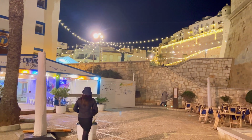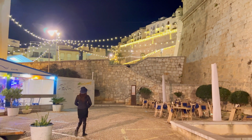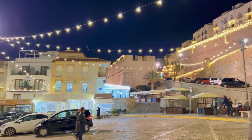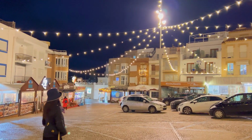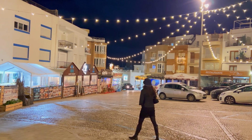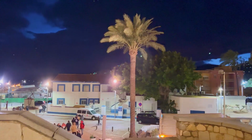Time for a little secret now. Beneath the streets and buildings of Peniscola's old town lie a network of hidden tunnels and passageways. And these ancient pathways were once used by inhabitants for defense and escape during times of siege, adding an intriguing layer of mystery to the town's history.